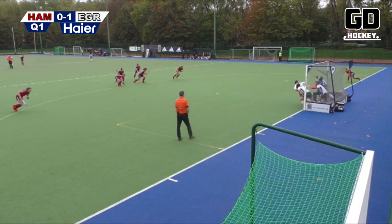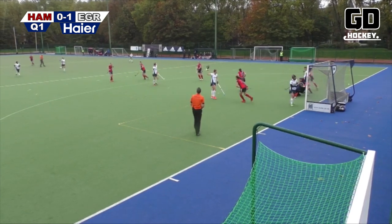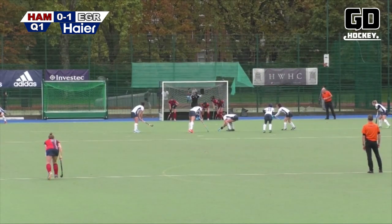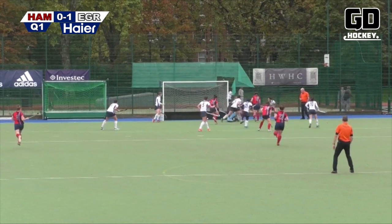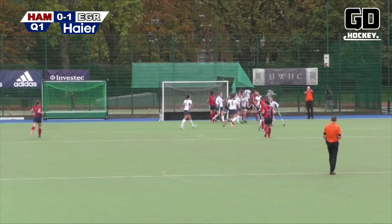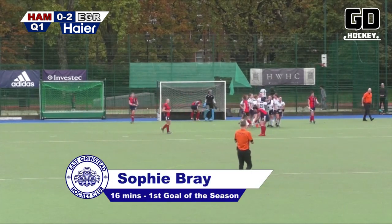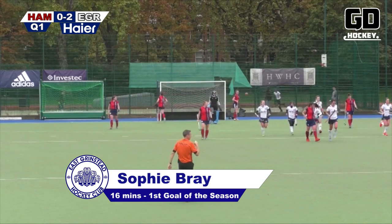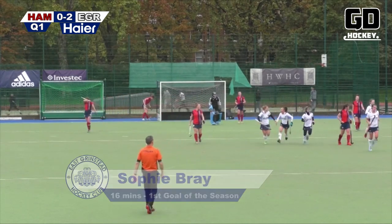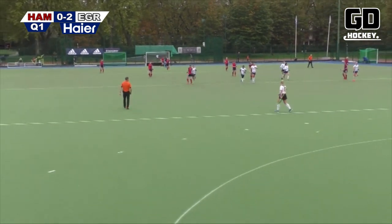Penalty corner, a couple of castles. The nearest one as we look, and the slap wide of the mark. Penalty corner goes to the right hand side. Mirani with the flick in, and Sophie Bray gets the touch to put East Grinstead 2-0 up. 16 minutes in, what a start by the visitors who have yet to win this season. Sophie Bray making it 2-0 to East Grinstead.